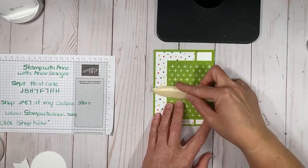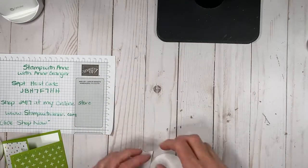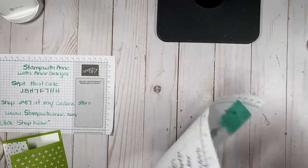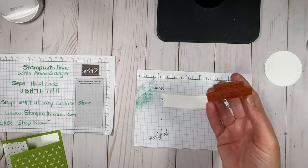I tend not to stamp any greetings or anything in the middle until I'm ready to write my card. Maybe sometimes I want to write a long message. Sometimes I want to put a greeting in there. So that's what that's going to look like. And then we're going to go ahead and put this down on this piece right here. So that is our basic card fold right there.